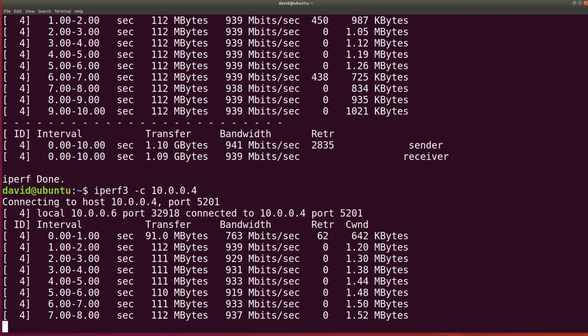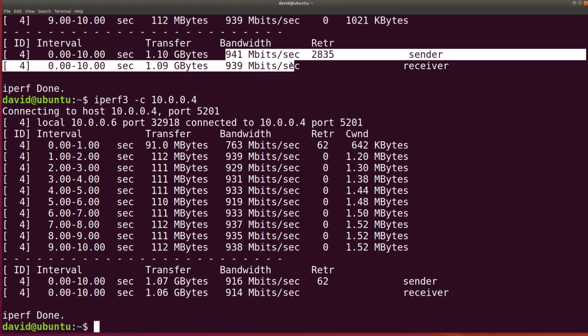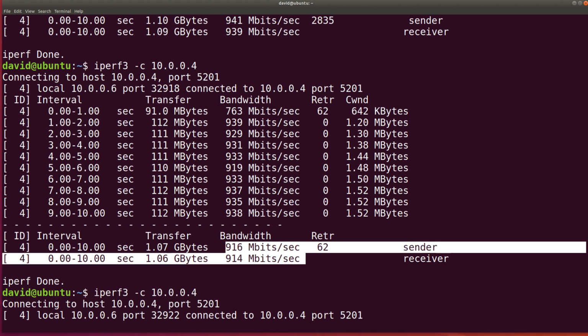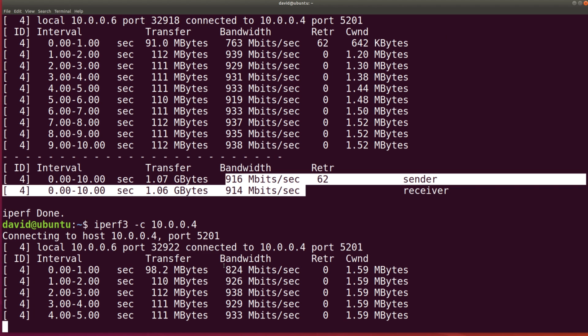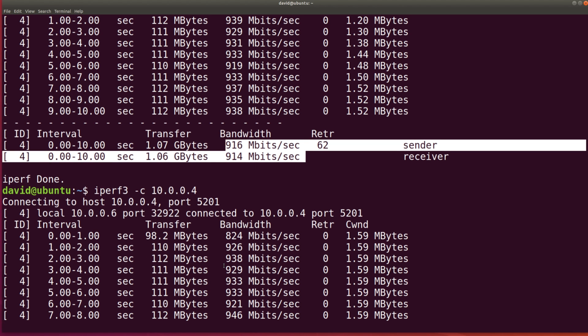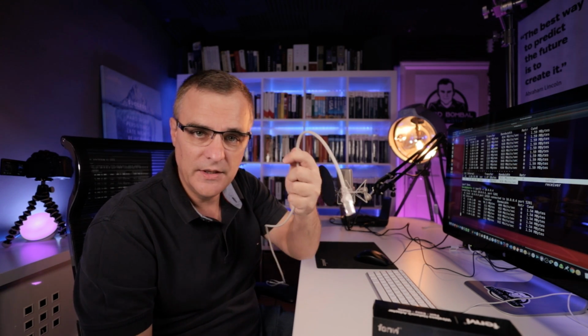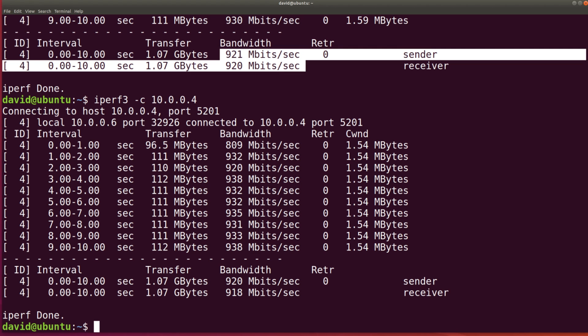Okay, so we're still getting over 900 megabits per second. I'm really happy with that performance. Physically, we were getting 941, 939. Now I'm getting 916, 914. So sending traffic again, we're getting over 900 megabits per second through the wireless connection. So 921, 920. I would say I'm really happy with that performance. Notice once again, Ethernet cable is disconnected, so there's no Ethernet cable on that PC. I'm getting 920, 918 megabits per second. So really happy with that performance.